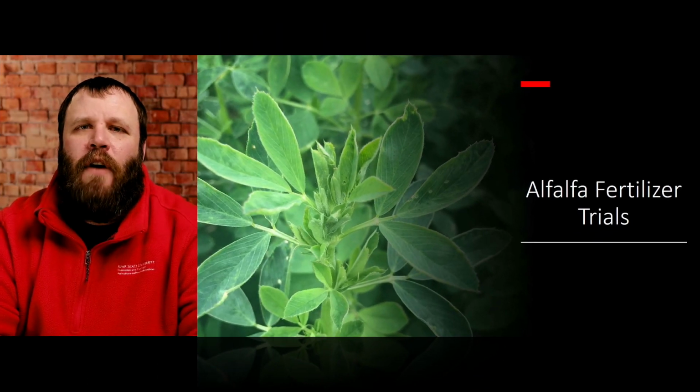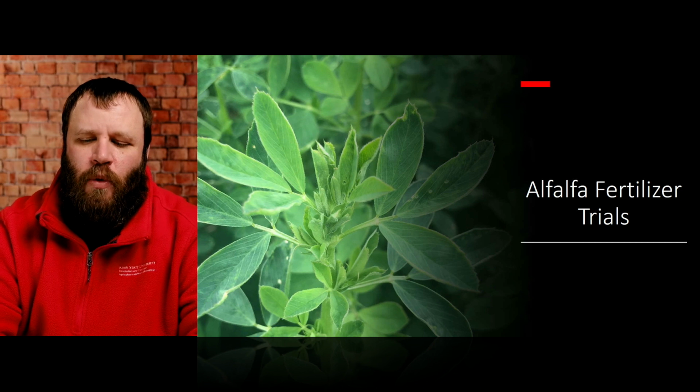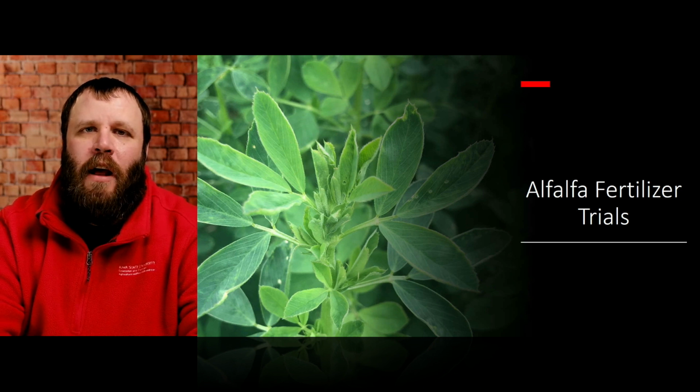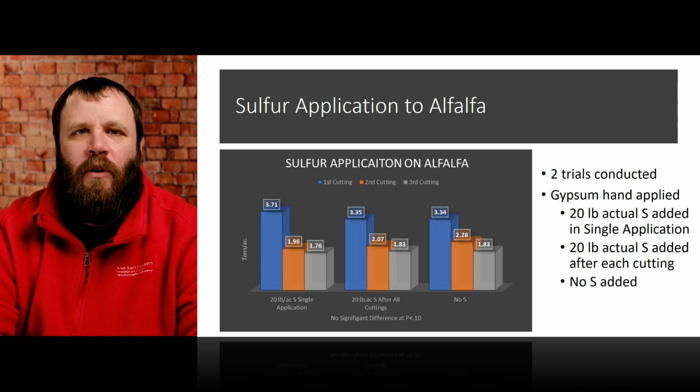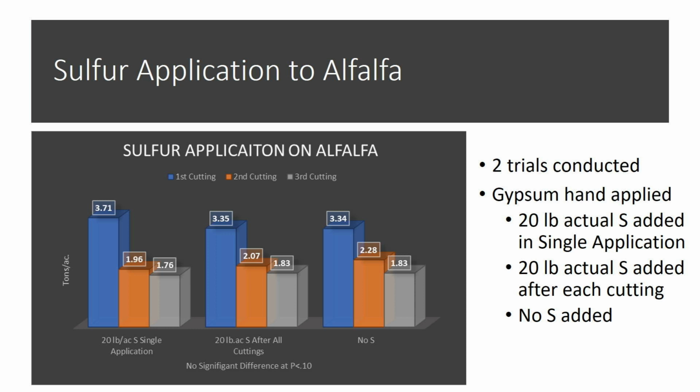We also looked at alfalfa fertilizer because one of the things we looked at on this is gypsum as the sulfur added to alfalfa, because we have seen in the past that in some fields sulfur can really help those alfalfa yields. So what we looked at this year is two different trials that we conducted, and we had gypsum that was applied to these fields, and we did it in three different strategies.